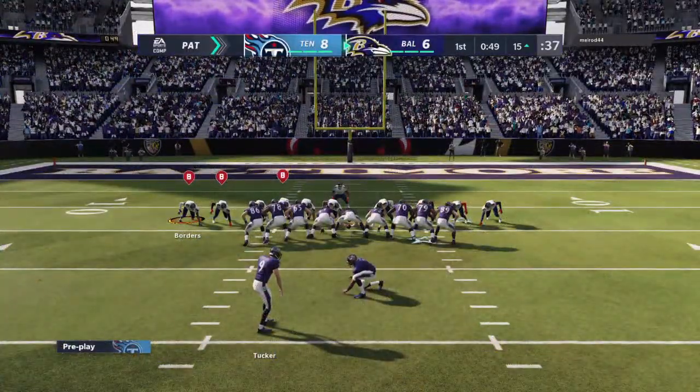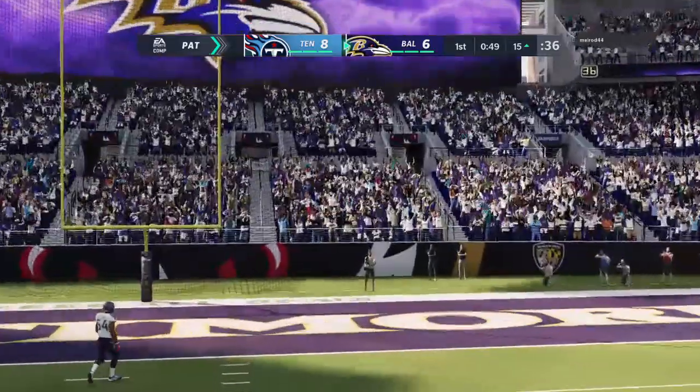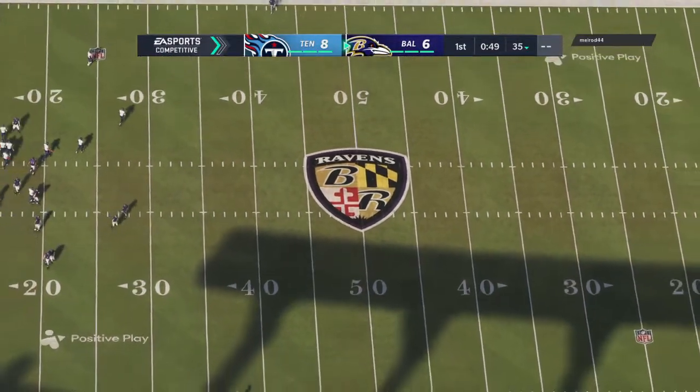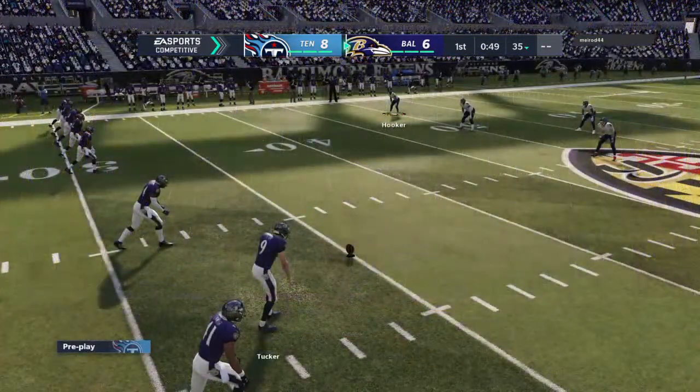A 12-yard touchdown grab. And now the Ravens are just a 2-point conversion away from tying this up. And the kick is no good. How about that? He misses on the extra point, and the score holds at 8-6. Boy, a little panic here early.